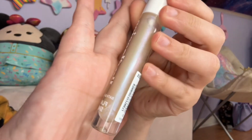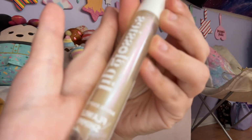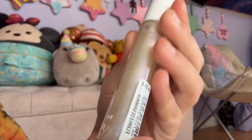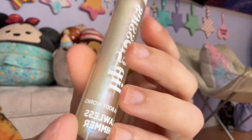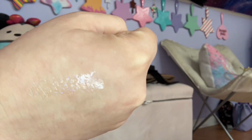I have this gloss. It's just called Flawless Shimmer. And it's really cute. It's not doing any justice on the camera, but let me swatch it. Okay, here it is. It's still not doing justice, but it's really glittery and pretty. And it smells really good. I don't know what the scent is, but it smells really good though.